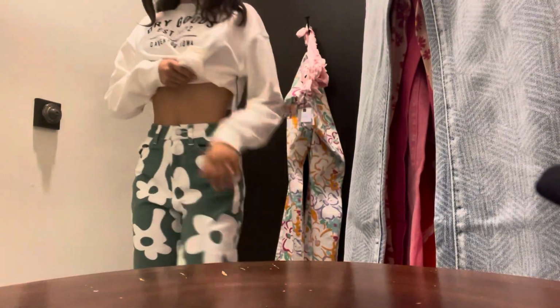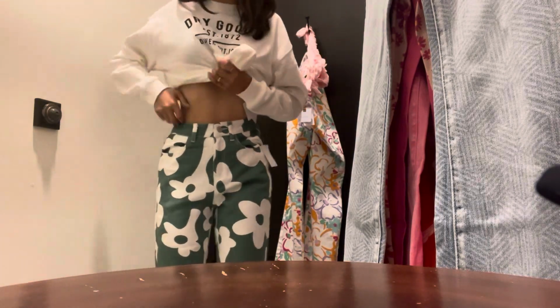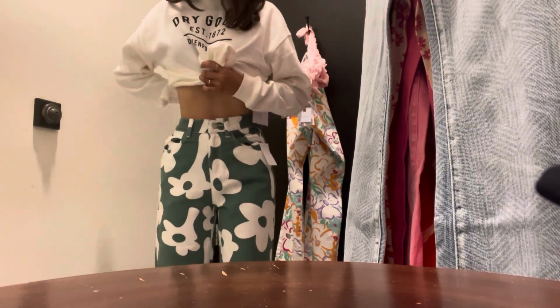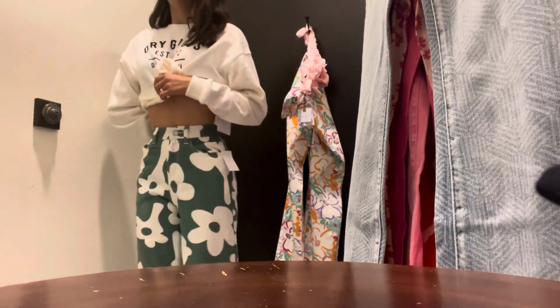I did really like these pants, but I already have a pair of pants that are green with flowers on them, so I don't know if I want to get another pair or not, but I do really like these. They were big, just like the rest of the pants that I tried on, so I would have to sew them, but I do like these.